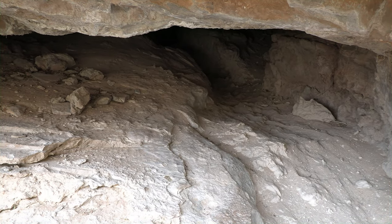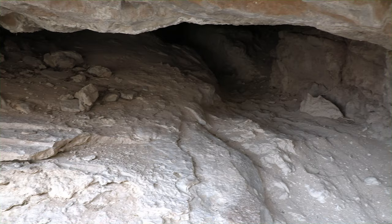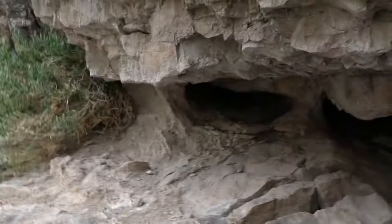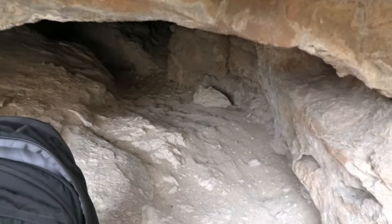And a pet peeve of mine is the stuff that doesn't really show perspective. So if you're just looking at this without a reference point, it's hard to tell. Is this like a giant opening? No. So kind of a pet peeve of mine, but when I do videos, I want to make sure there's a reference point. Not the best reference, but hold on. So this is my bag. Let's see here. This is not a gigantic cavern at all.